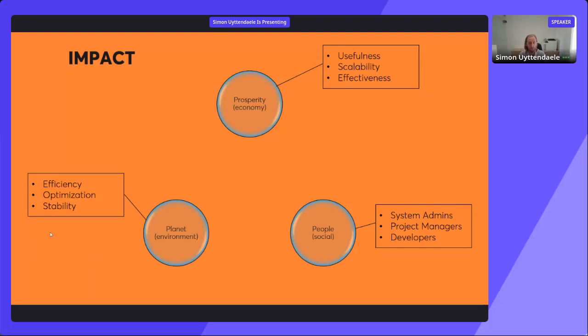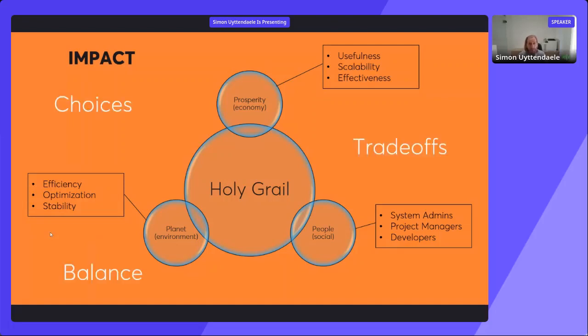Now, the goal is to bring those three P's together and squeeze them into trying to obtain the holy grail. And that is difficult because we all know what it is, but no one has seen it yet. Because we have to make choices. It involves trade-offs in order to find the proper balance between the cost and the need.